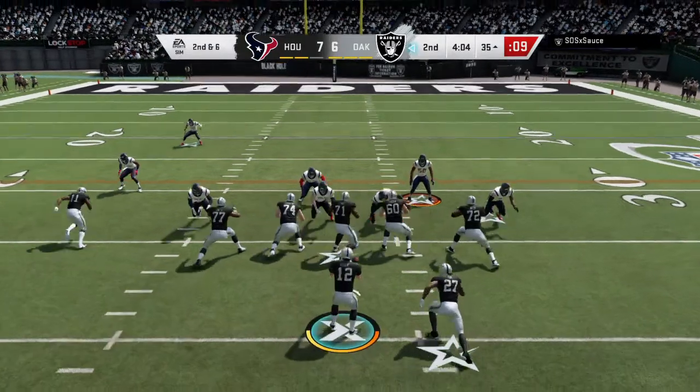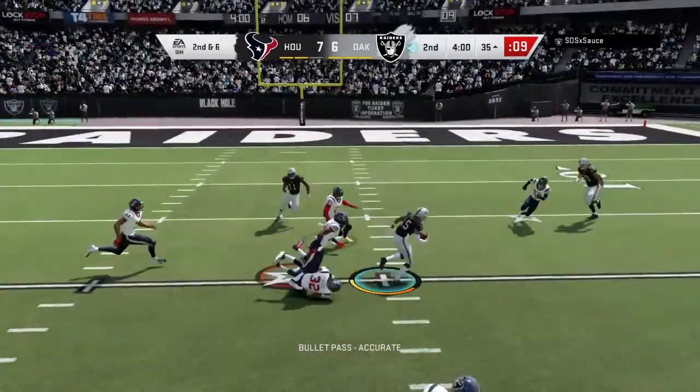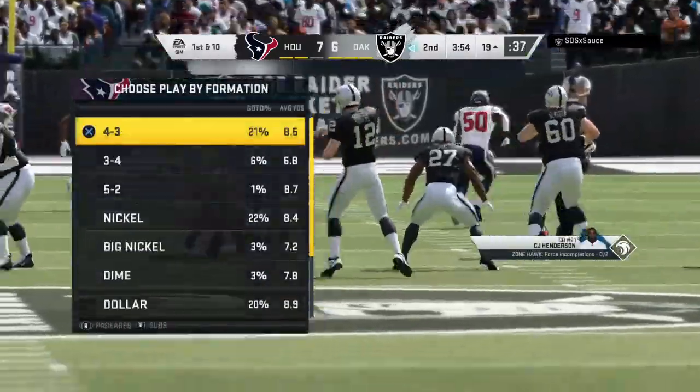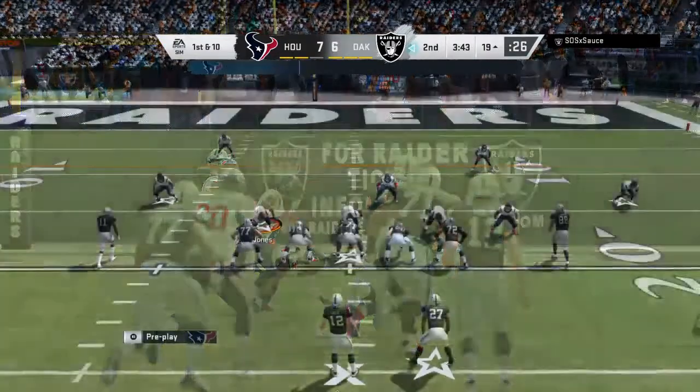From the 35 on second down. Rodgers, incomplete. This is Albert Wilson. And inside the 20 before he's brought down. His first catch of this wild card game, and it's good for a 1st down.